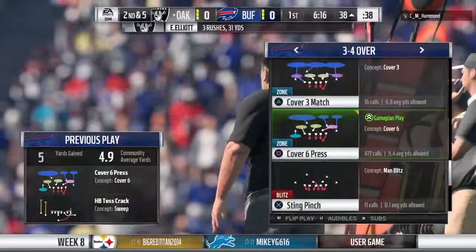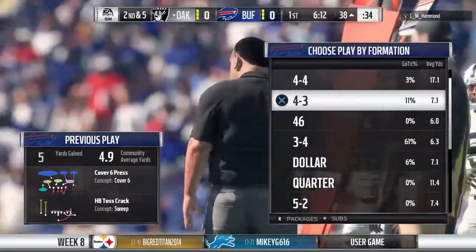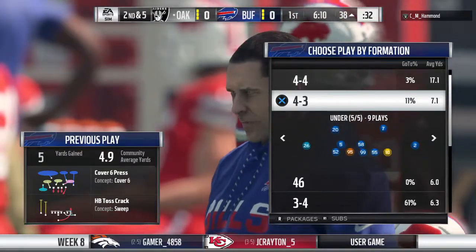And he's going to fight his way forward here for a modest gain. 5 yards is the tally on first down. That brings up 2nd and 5.